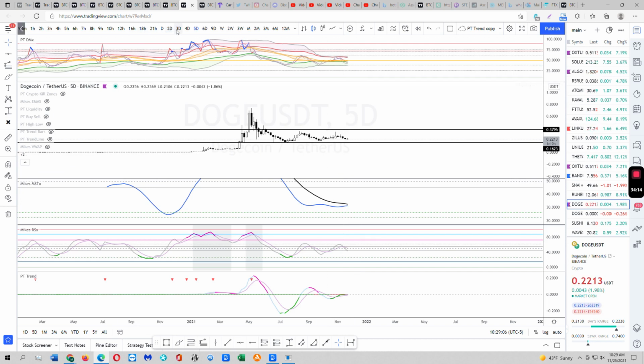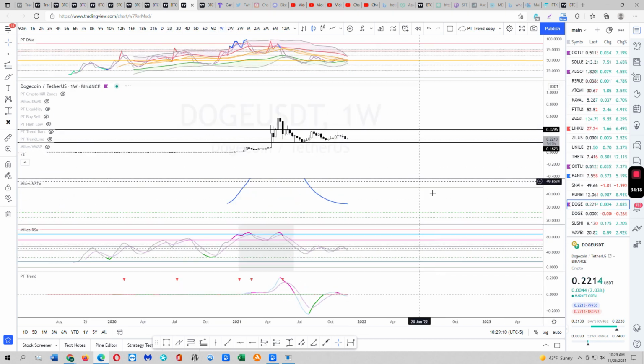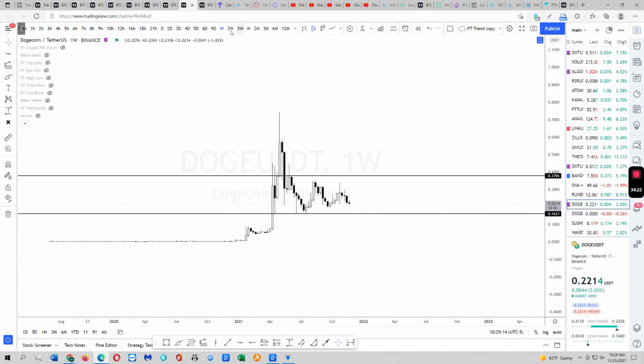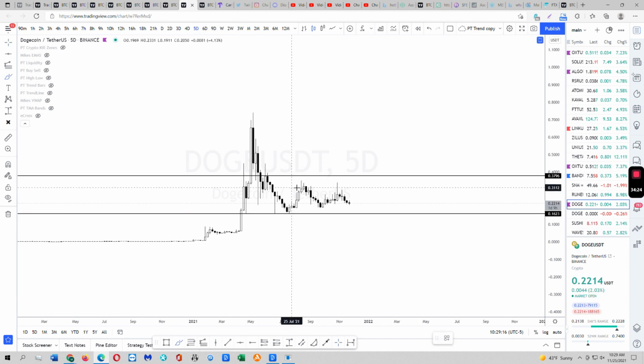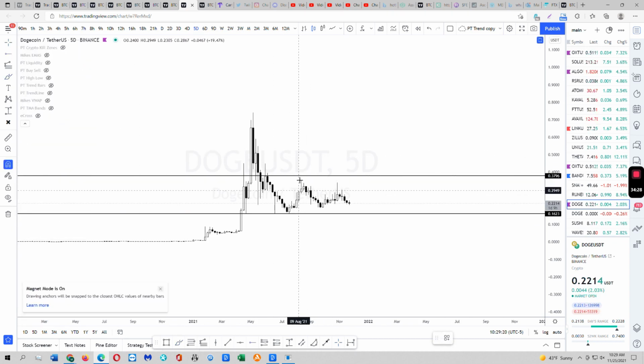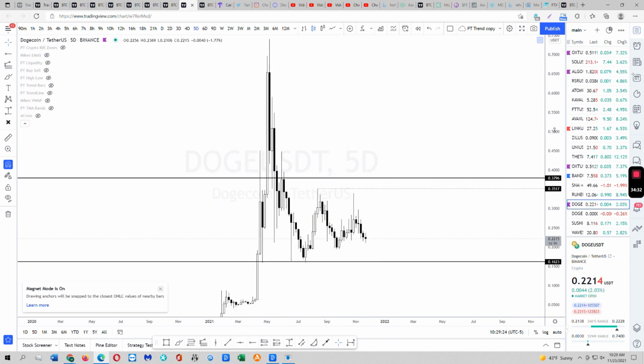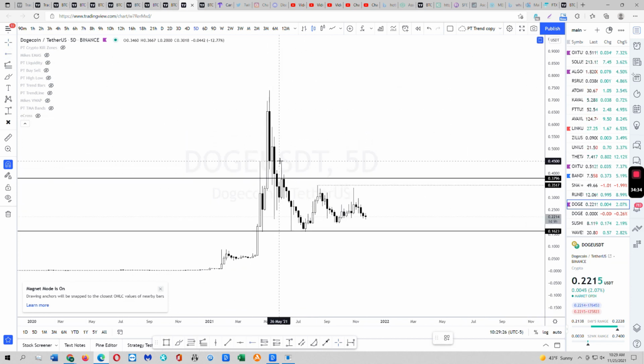Let me see the 3-day. We already crossed to the top side. This is going to end up being a beautiful move to the top side. The weekly curled up. So more likely than not, if you look at the 5-day, your targeting is 35 cents, TP1. After you do 35 cents, your TP2 is 44 cents.